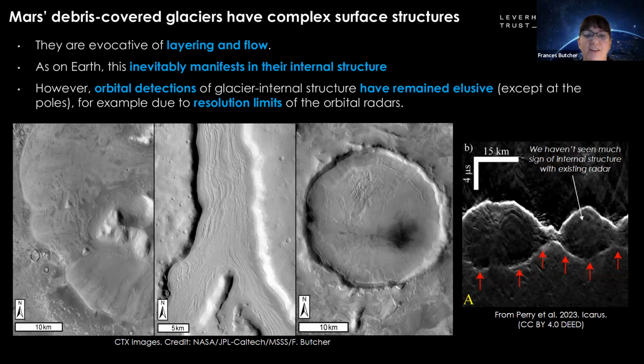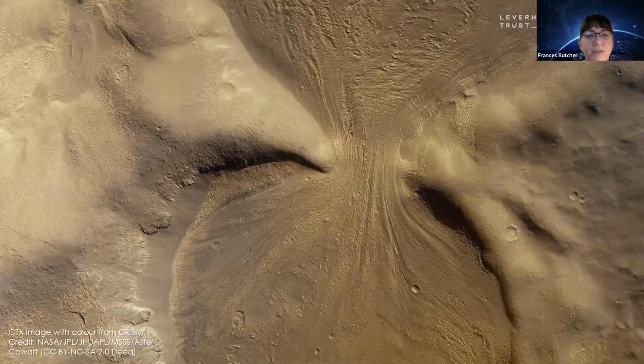And this is obviously puzzling, but it potentially results from various limitations of the existing radar instrument. While the instrument is fantastic and has done great science, its resolution probably just isn't quite good enough to do internal structure of these smaller ice masses, unlike the poles where we saw it does really well. The other thing is things like surface roughness, steepness of layers, etc. So currently with the radar, we're not really seeing much internal structure, but as a glaciologist, I'm pretty convinced it must be there. And just in case you're not yet convinced, here's a couple of teaser images. I'll just let you admire this while I take a sip of water.